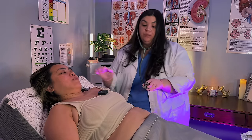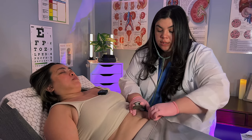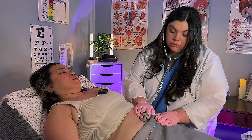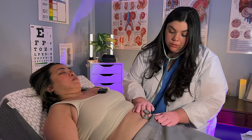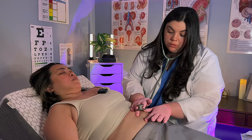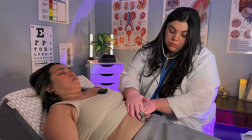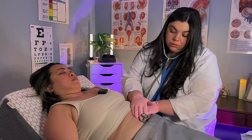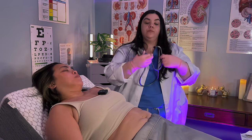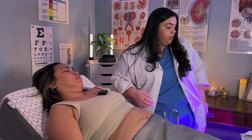Good. Okay. So I'm gonna listen right over your belly button, and I'm listening for any signs of umbilical hernia. So I'm just gonna pull this down slightly here so I have a little bit better access. Not hearing anything concerning here. Good. Okay. So all of that sounds healthy. So I'll go ahead and put this away. We can move on with the next portion of our examination.